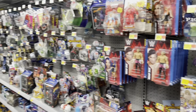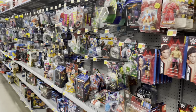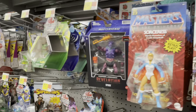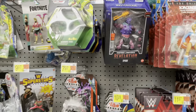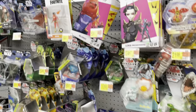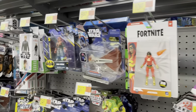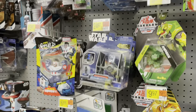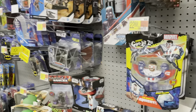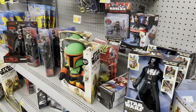And there really is a lot of stuff still here. It's not like the empty peg days of a couple years ago. Toys are packed in here. They might not be the newest or the most sought after, but if you're looking for Motu, if you're looking for wrestling, if you're looking for Fortnite, if you're looking for Star Wars, DC, it is represented. It is here. And that is cool to see, especially for Christmas.